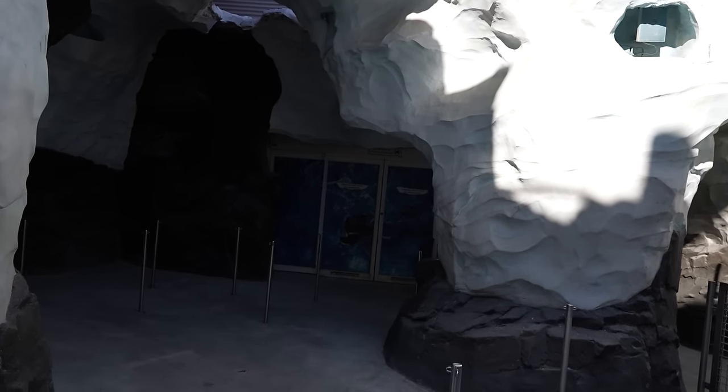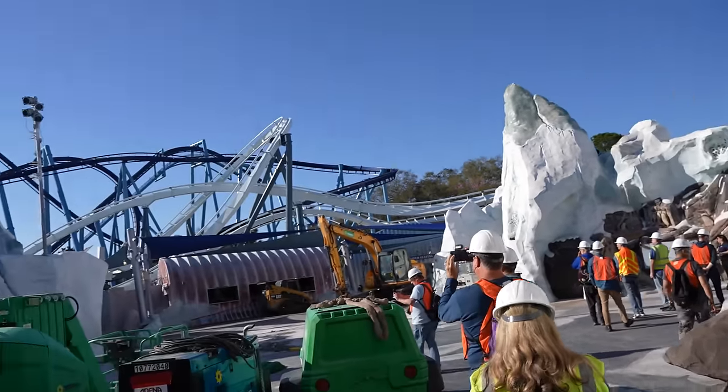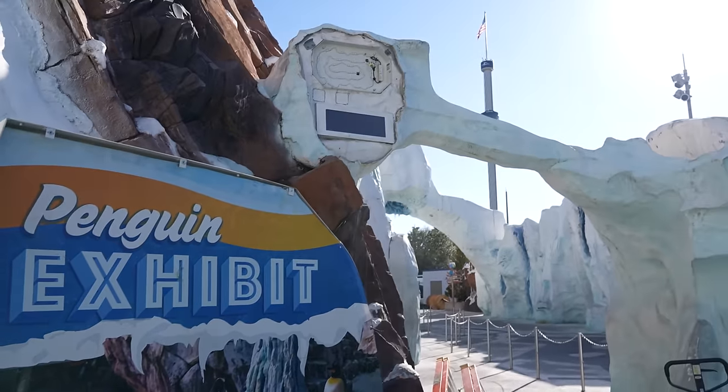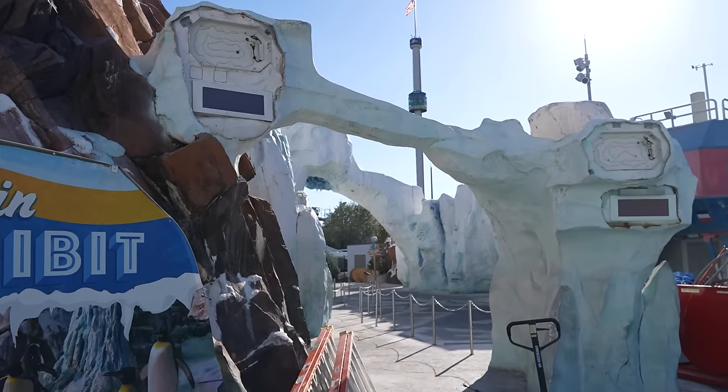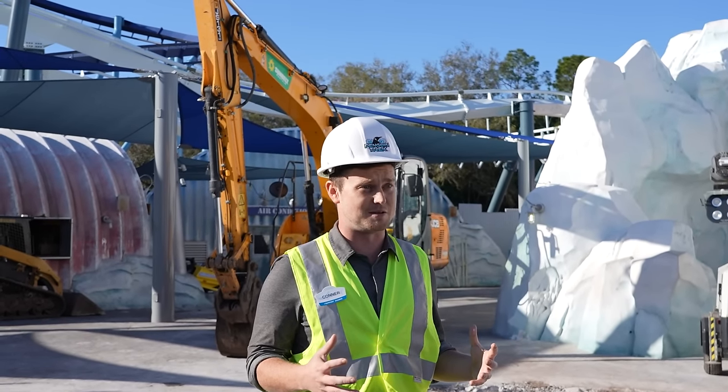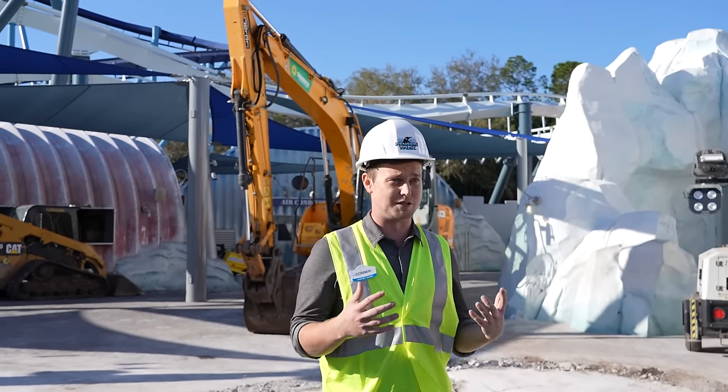We kind of exited the building. This isn't how you will exit the building, but we're back out at the entrance portal where all of the warning signs and everything will be, and the wait times and such will be right here. So track length is great. We have over 3,000 feet of track on this ride. We're really excited about that. It's going to be a really, really great experience.